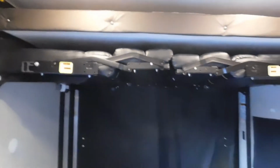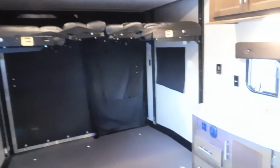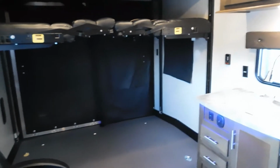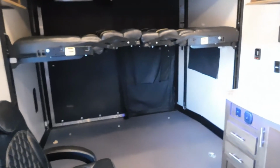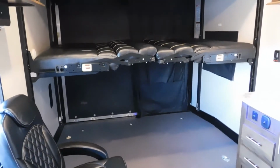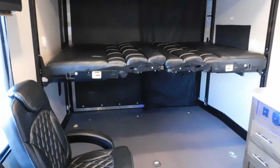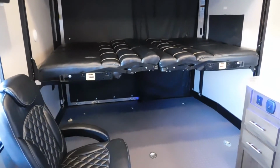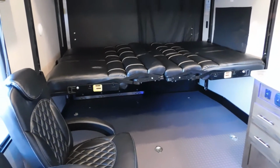So I'll run the bottom down. Coming over here, bed down. Runs down rather quickly. You have a nice curtain back there on your deck, so you can leave your deck down or your ramp down and be able to close that up. So this is going to automatically stop at the point you wish it to stop at.